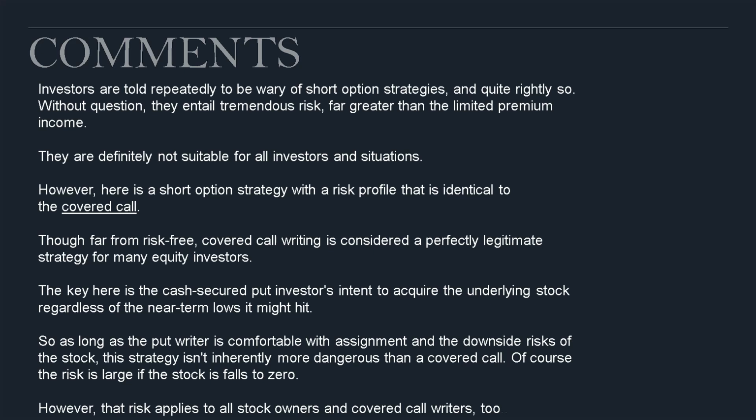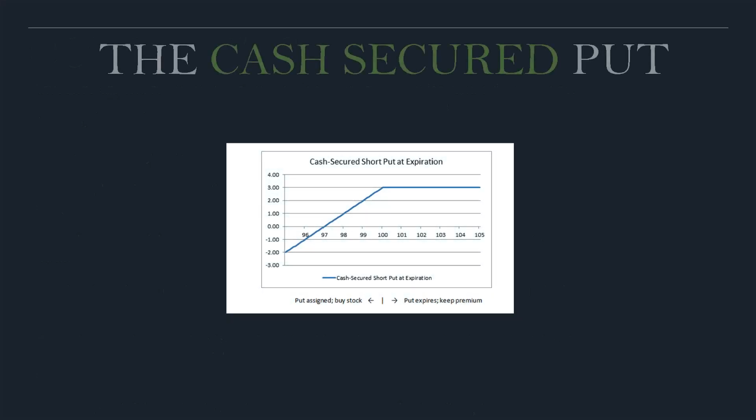The key here is the cash-secured put investor's intent to acquire the underlying stock, regardless of the near-term lows it might hit. So as long as the put writer is comfortable with the assignment and the downside risks of the stock, this strategy isn't inherently more dangerous than a covered call. Of course, the risk is large if the stock falls to 0, but again, how often does that happen? However, that risk applies to all stock owners and covered call writers too. So there you have it, the cash secured put. The downside equivalent to the covered call, and it could earn you some cheap stock for a bullish investor.